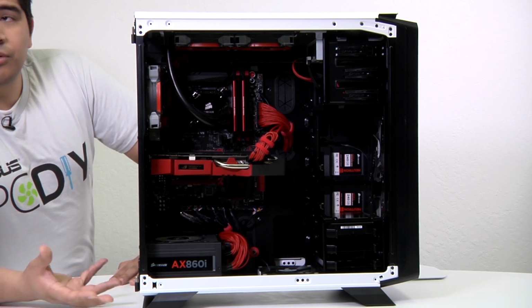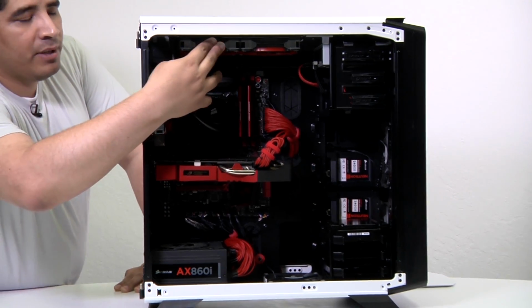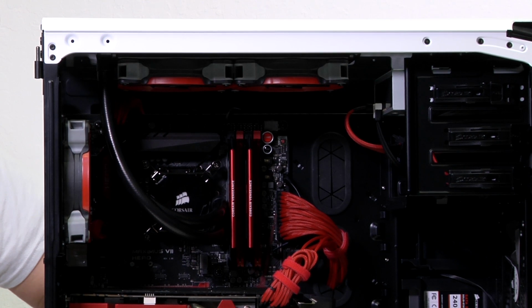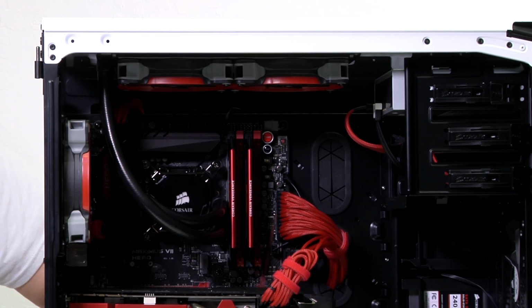Now, from there, you're going to, of course, have cooling. Now, you can see right here at the top, we've got a closed loop water cooling solution. This one's the Corsair H100i. So this is a double wide radiator in terms of the thickness, and it supports 120 millimeter fans and gives us great overall cooling performance for the 4970K overclocking CPU that we have here.